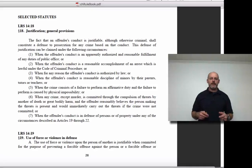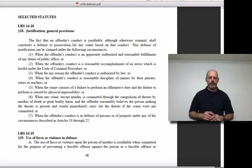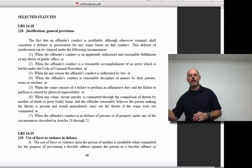So what is justification? It's saying you've done something that would be considered criminal in other circumstances. However, because of the circumstances, it's not criminal, but it constitutes a defense that is going to claim you not guilty for what you've done. So let me give you an example. Normally, it is a crime to hit somebody. However, in specific instances, it is justifiable to use force like hitting somebody, tackling someone, or pushing someone to accomplish a certain thing under the law.